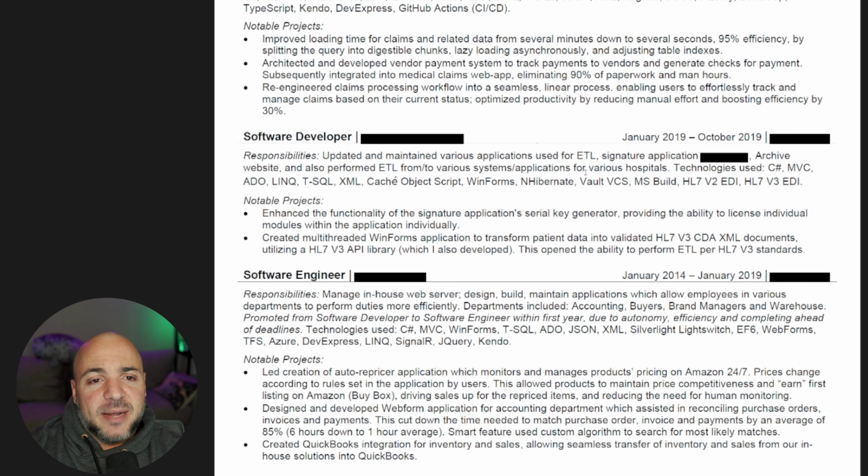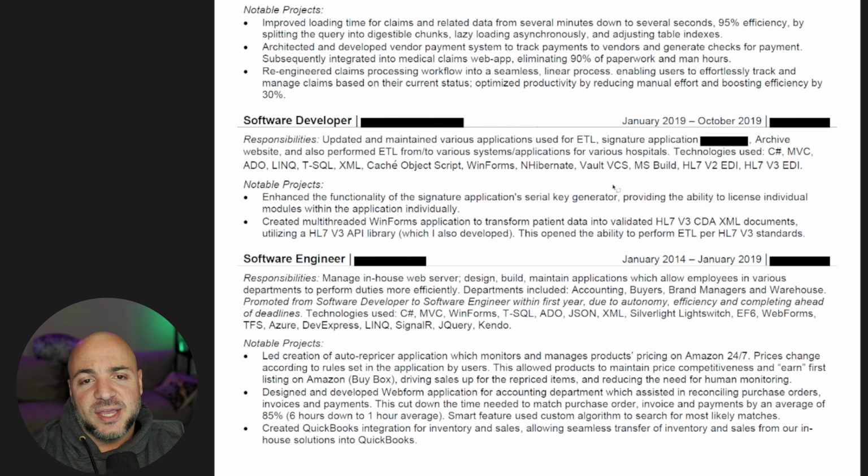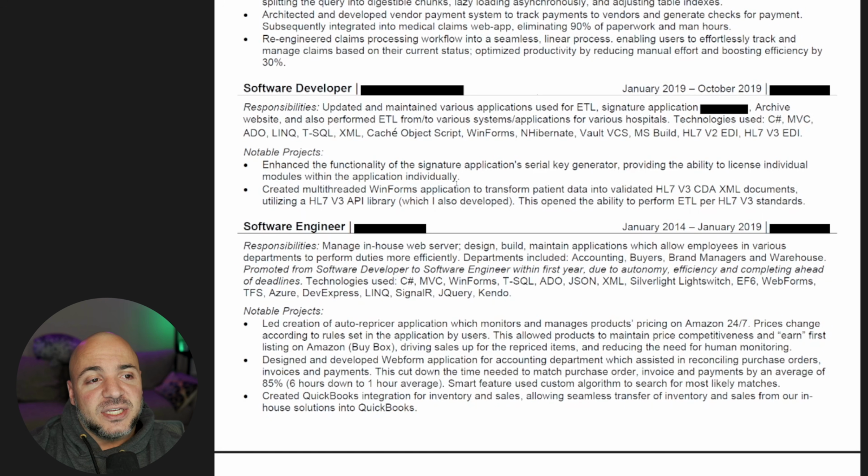Updated and maintain various applications using ETL, signature application on, and then they have it listed, some archive website, and also perform ETL from to various systems and applications for various hospitals, and then they have the technologies listed out again. Notable projects: enhance the functionality of the signature application's serial key generator, providing the ability to license individual modules within the application individually.